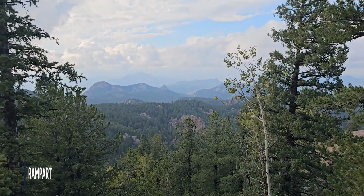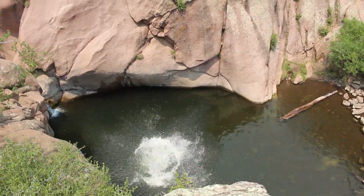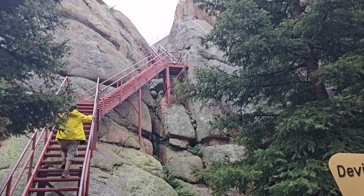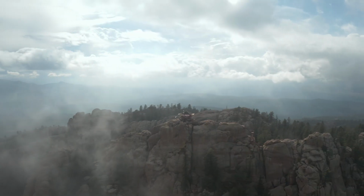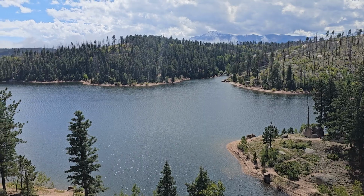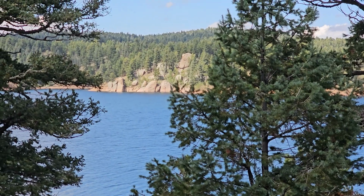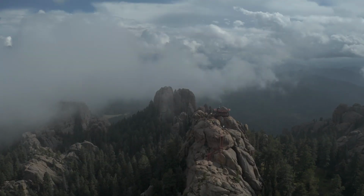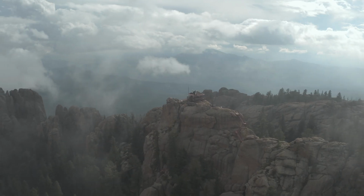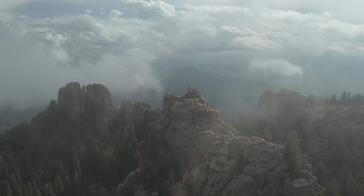All right, the next thing to do here is to check out the Rampart Range and north of Colorado Springs here. There are a lot of back roads in the Rampart Range here, so I'm going to point out 2 cool things to do here. One would be to go to Rampart Reservoir. There's a bunch of hiking around the lake and to the lake, and then there's some water activities and fishing and everything you want to do on the reservoir itself. But going farther north, you're going to find the Devil's Head Tower Fire Station. This is a really cool place to check out. I really enjoy this hike, especially as a family.